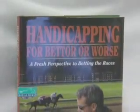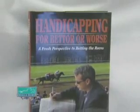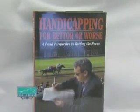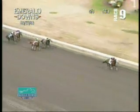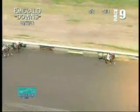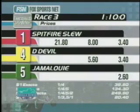Lindley is a published author, having written Handicapping, for Better or Worse, a well-received publication available at the Gift Horse at Emerald Downs or online. He's also into picking the best horse in each race, whether it be the 4-5 favorite or a 9-1 outsider. He has angles that aren't necessarily mainstream, too. I'm not afraid to bet horses that are 1 for 20 or 0 for 30. If I see a horse that I like and I think is going to run really well today, I'm not going to worry about its one loss.